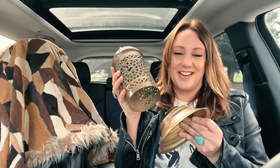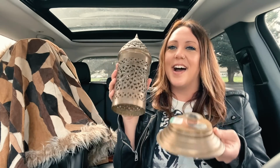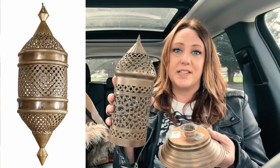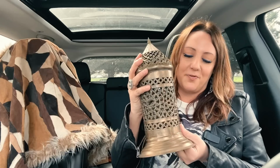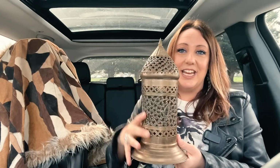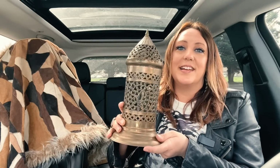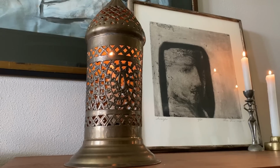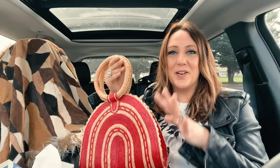Now, this is a very exciting find. I have never found one of these that is a candle holder. I have a handful of these vintage brass Moroccan lamps that are swag lamps that I'm planning to put into my new studio film space. And I think I need to keep this because this could go on top of my credenza, and I feel like it's gonna tie in the swag lamps just beautifully. I can't wait to get this home and get a candle in it and light it up and just see how magical it is.